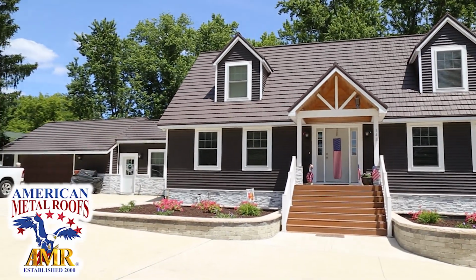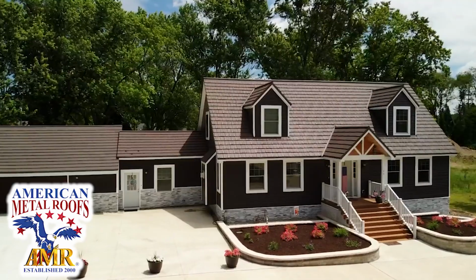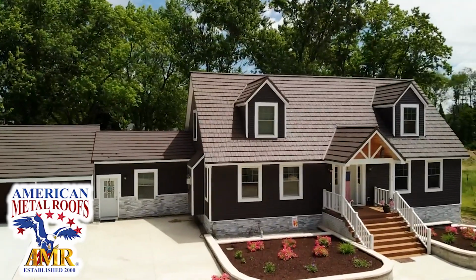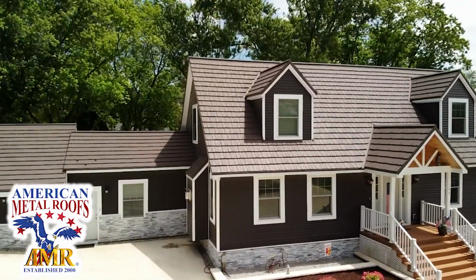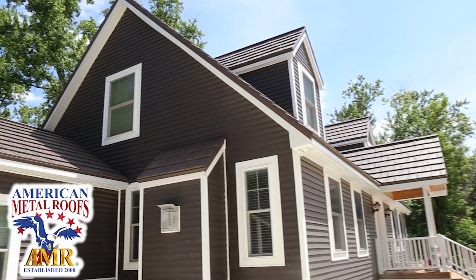My wife and I really thought long and hard because metal roofs are expensive, but I am so happy that I put it on. I have no regrets, no second thoughts. The roof is going to outlast me. Even though it was pricey, it's well worth the money and the enhancement to the beauty of your home.